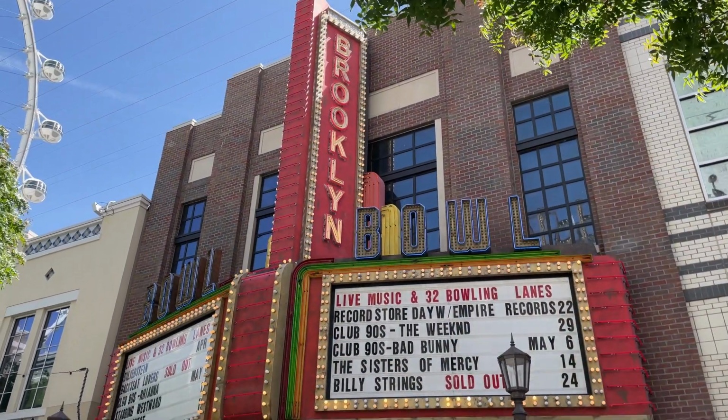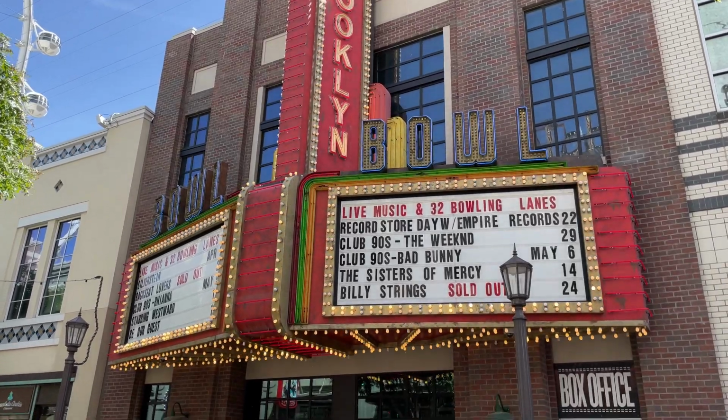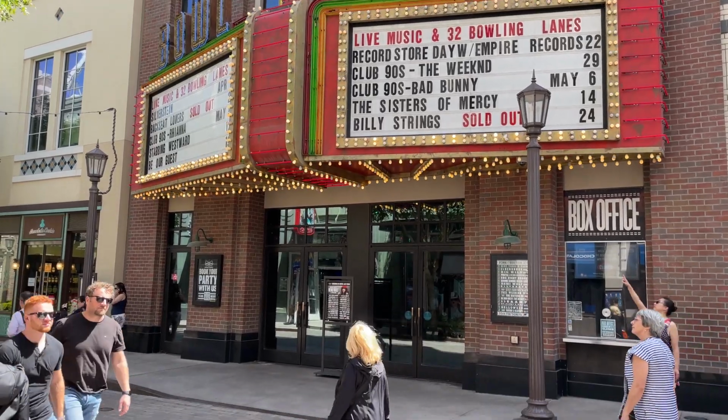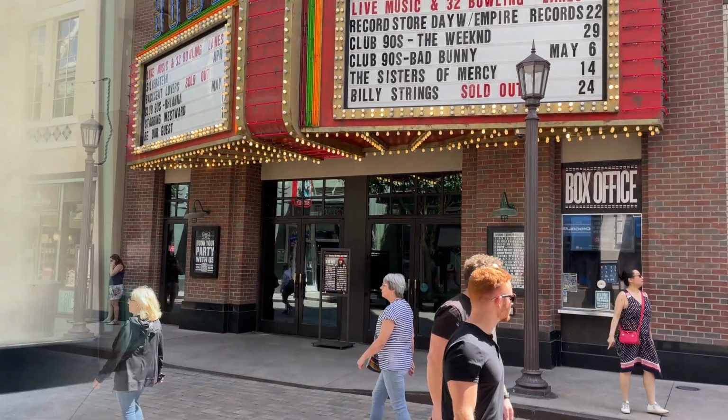You also find entertainment options like the Brooklyn Bowl. This is a great entertainment spot to catch all sorts of touring music acts. The venue also contains a 32-lane bowling alley.